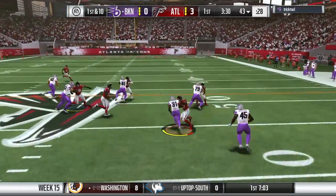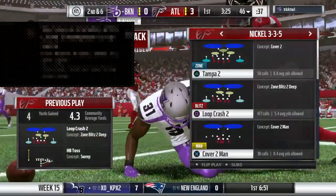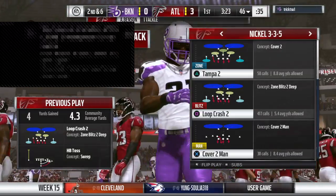Now they'll run it on the toss. And he'll take this one across the 45 up to about the 46-yard line. It's a pickup of 4, and it'll bring up second down.